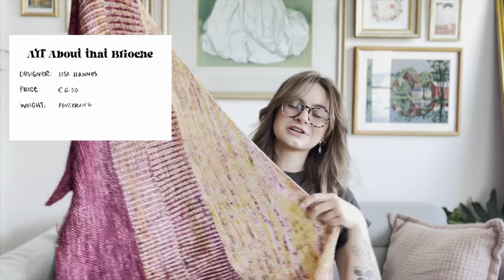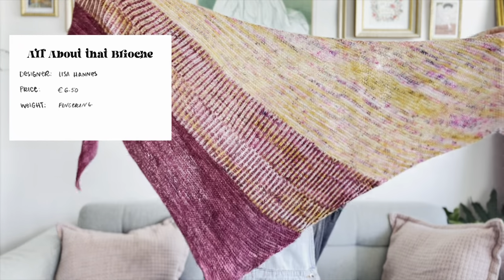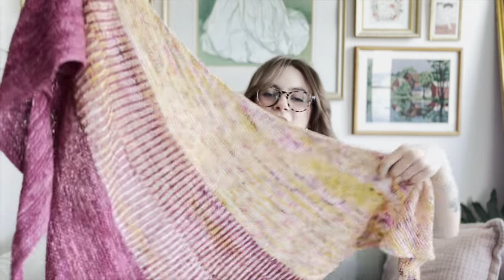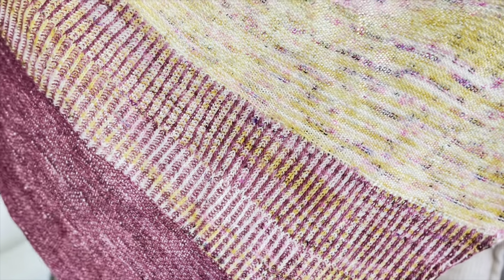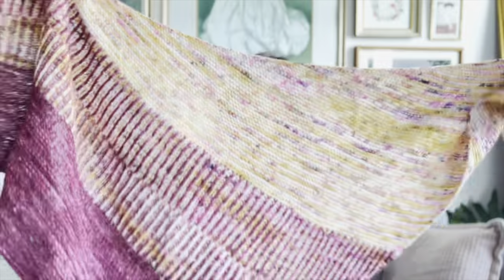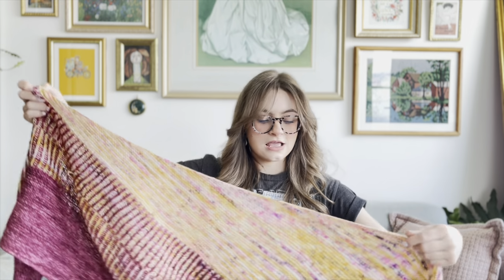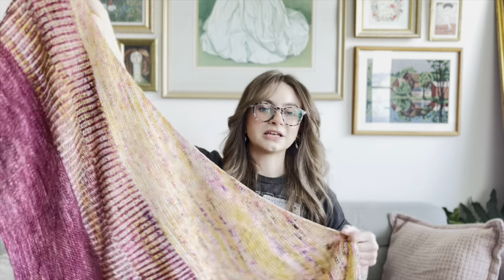Okay, moving on from smaller projects, let's talk about a couple of shawls. First one that I have here is all about that brioche. And it is a, lean back a little, it's a beautiful brioche and garter stitch shawl. I'll bring it a little closer now. 2 color brioche stripes and then garter triangles on either side. This is the perfect pattern if you're looking to get an introduction to 2 color brioche, because they're pretty short sections and the instructions were really helpful in figuring out this new skill. I also love this shawl because it knits up really quickly.